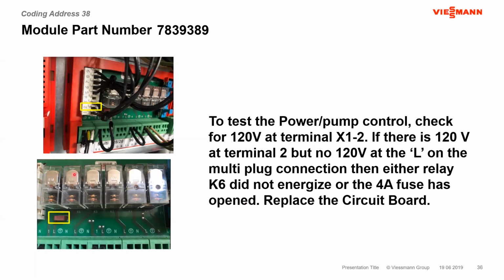I haven't seen that yet, but I have seen this fuse here pop from time to time. If people have inadvertently put some load on that and powered it up and popped that fuse, it's not replaceable. You would have to replace the whole pump module at that particular point in time. But again, it's just about isolating and eliminating where that power is being interrupted, and you'll find the spot, and it's usually going to be one of these two things. The part number for the pump module, 7839389, for all the different controls that we're looking at here today.